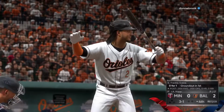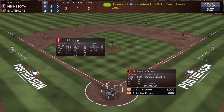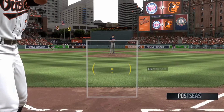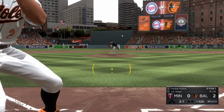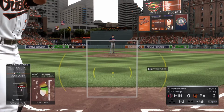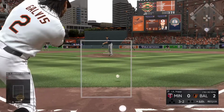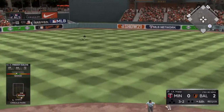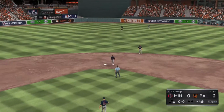Bottom of the inning now, and stepping in is the veteran shortstop, Freddie Galvis. Into his motion, here comes the 3-1. The middle, and that finds its way through for a base hit. So the Orioles get their leadoff man aboard to start the inning.